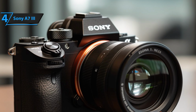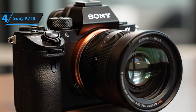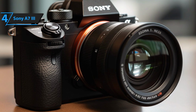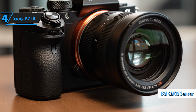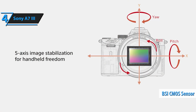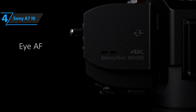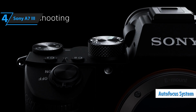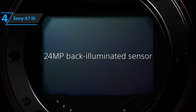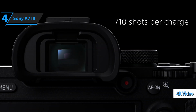The A7 III's body design is reminiscent of the professional-grade A7R III introduced last year. Despite its affordable price, this entry-level model packs a punch with its feature set. The BSI CMOS sensor performs superbly in all lighting conditions, offering remarkable dynamic range. It can shoot at 10 frames per second, with an autofocus system spanning almost the entire image sensor. Moreover, it excels in video recording, delivering sharp 4K footage and slow-motion capture at 1080p.